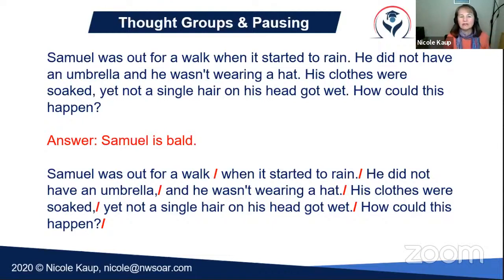Or you can read the whole thing. His clothes were soaked, yet not a single hair on his head got wet. It's not quite as effective, actually, without the pausing, if you notice. It's a little more dramatic. When you're telling a story, you want to be more dramatic, and you leave your listener really wanting to know more. So that is thought groups and how they work. So make sure you put in your pausing in your sentences. When people are having trouble understanding, you slow down and pause more.